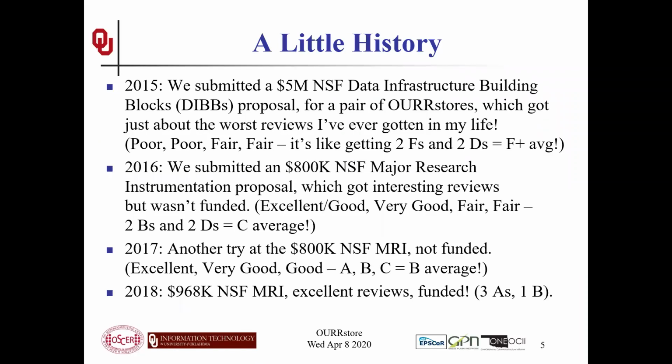So a little bit of history. Back in 2015, we submitted a $5 million proposal to the NSF's Data Infrastructure Building Blocks program.